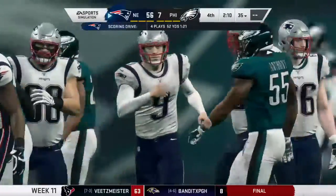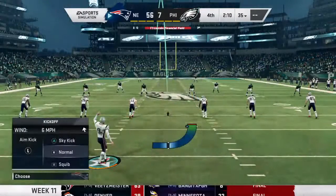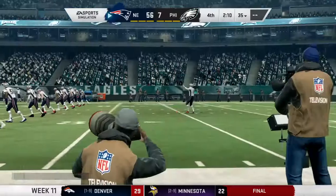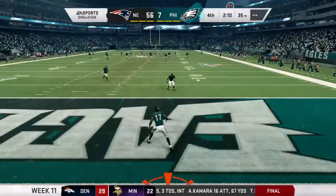But it's not just their own confidence that is leading them. It's the lack of confidence against their opponents now, because they see them coming and think, we've got no shot to beat this team. Tucker now to kick it away following the touchdown.